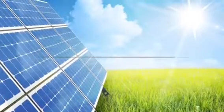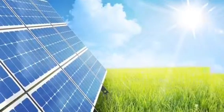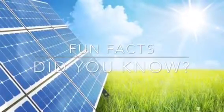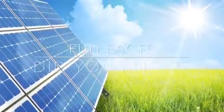Did you know that solar energy is measured in kilowatt hours? Also, approximately 10,000 homes in the United States are run entirely on solar power. Solar energy can even be used to cook food.